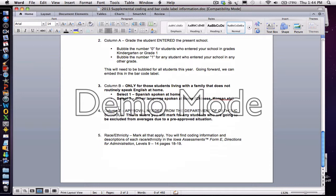Column B is only for those students living with a family that does not routinely speak English at home. Select 1 for Spanish spoken at home, or select 2 for other language spoken at home, such as Chinese, Korean, etc. In column Z, these students are excluded from the averages due to a pre-approved situation. So if you have a student that you would like excluded from the averages, you need approval from the Department of Catholic Schools. And then race and ethnicity, mark all that apply. You can find coding information and descriptions of race and ethnicity in the Iowa Assessments Form E Directions for Administrations on pages 18 and 19.